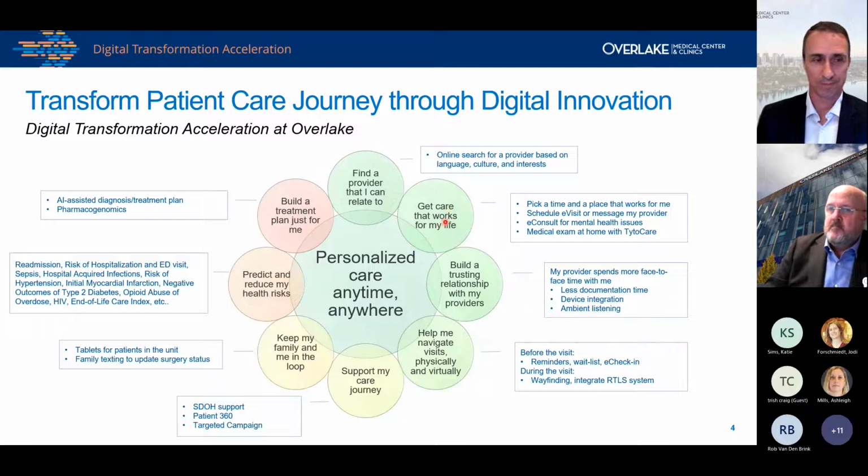And then building this relationship. So I think historically we've implemented electronic medical records and other things within the healthcare setting. And while it's given us a wealth of data, it has created a bit of a barrier between the provider and the patients.